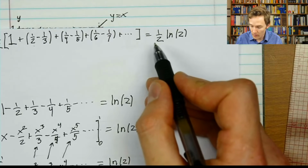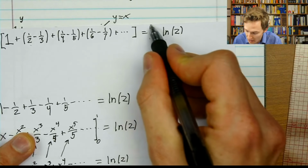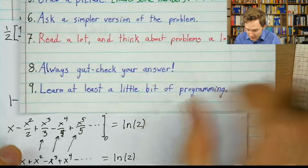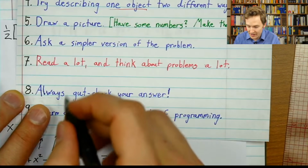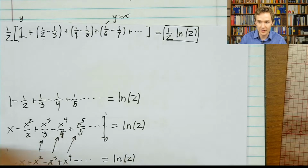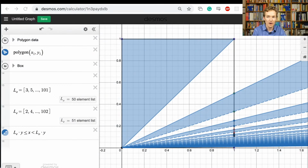At this point, when you've done the problem and you've got your nice, elegant solution, and you want to draw a box around it, you're not done. Just always, principle number 8 here, always gut check your answer. Okay, because there's going to be some little mistake that happens all the time. The great problem solvers aren't the ones who just never make little mistakes. They're the ones who have some way of recognizing what those mistakes are.